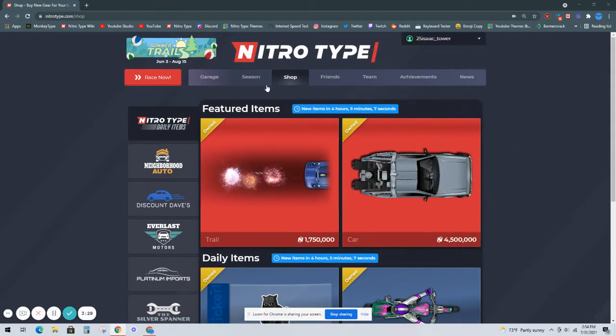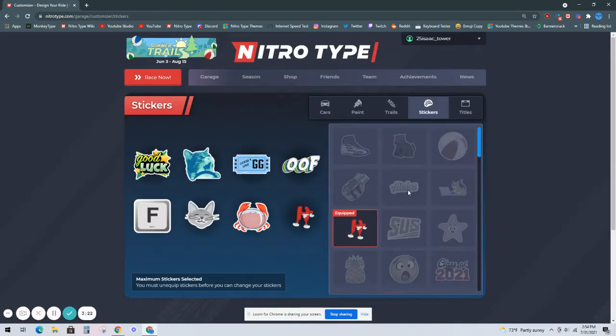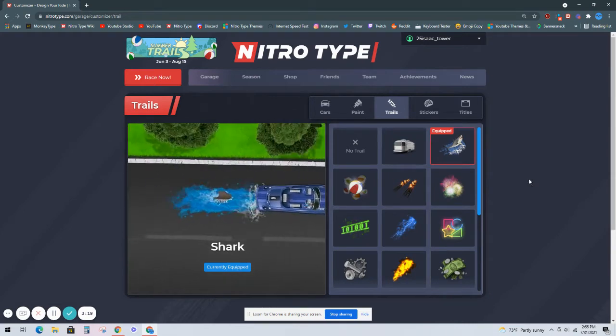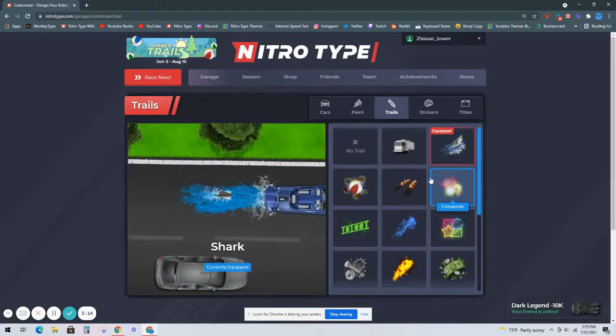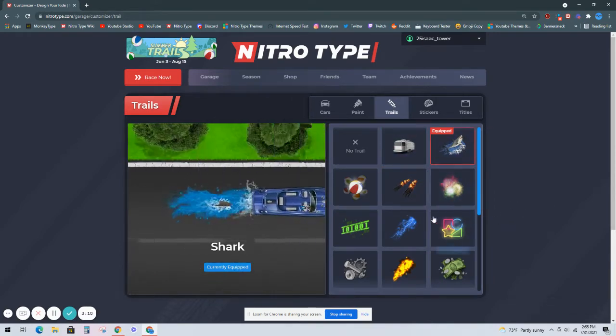If we go to my customizer, I wish there was an easier way to do this. Go to stickers. Okay, I have a lot of stickers. But trails, trails is another thing. I don't buy all the trails. As you can see, I don't have a ton, because I'm simply not going to use many of them. The only trails I have really are season trails and a few shop trails, but really I'm only going to use a few.